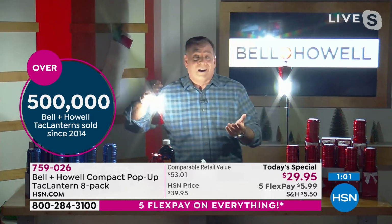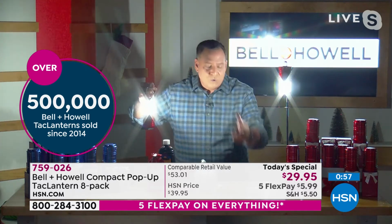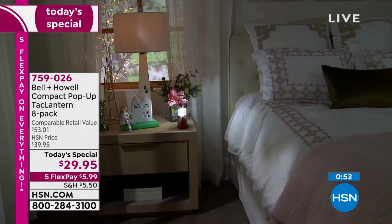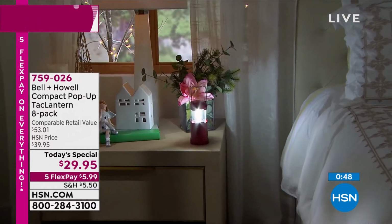Even when you're walking the dog and the dog's running all around you, cars can see you when you're out there walking. You can see what the dog's doing. It's a big deal. And I know you've got a couple of dogs, so if you got more than one, right, you need these. I need a lot of lanterns because I do a lot of dog walking.